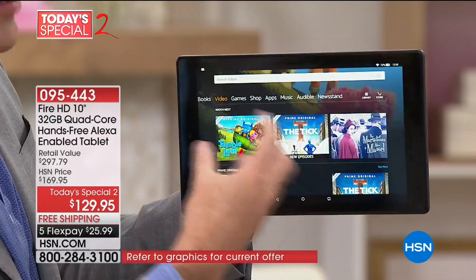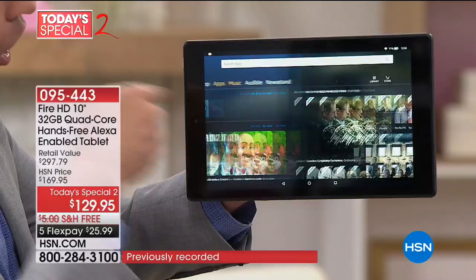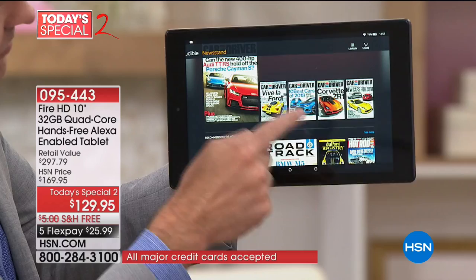Your games, if you want to do a little shopping, if you want to go to the Amazon App Store is at your fingertips. All your apps, all your music, and we're including, I think, a little subscription to Amazon Music as well to get you started that you'll love. Audible.com is actually owned by Amazon. If you love to listen to books on tape, they're not really on tape anymore, they're digital, but you can listen to those. Or if you want to go to your newsstand where you can download newspapers and you can download magazines and you can download all kinds of things.